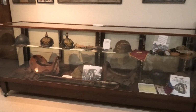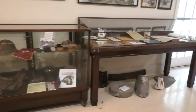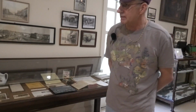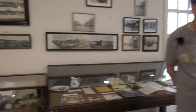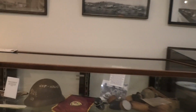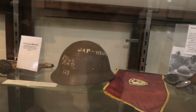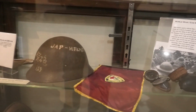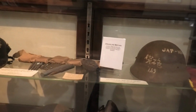I also want to point out too that Tinker Air Force Base here in Oklahoma was named after Major General Clarence Tinker. Yes, sir. And a lot of little unique things here from World War I, II in the case, some of the little helmets and things that were brought back by different people. Gives you a little look-see of some things, maybe an item too of World War II as well in there.